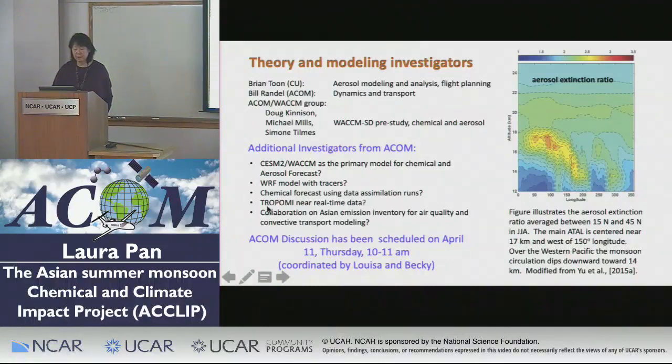I will talk more about this, but we have new TROPOMI data. We have our satellite people involved, maybe interested in looking into it. And we also have people from the Asian community interested in collaborating with us to provide better emission inventory, potentially to help us get the emission right. So we have scheduled an ACOM discussion, and it will be coordinated by Louisa and Becky. I hope they agree. We have had a few emails to coordinate with the GEOS-Chem time to be April 11th, Thursday morning. We're going to email on that again soon.